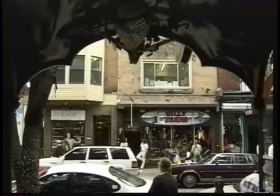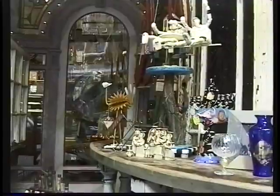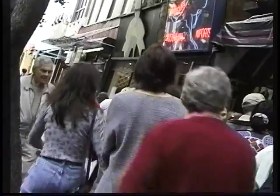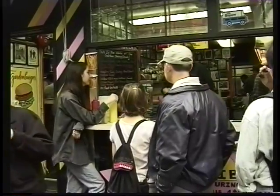There's a crazy mix here of boutiques, pubs, music clubs, restaurants. Watch out for the street performers. There's a theater with legitimate performances, chic clothing stores to find that outfit you've been looking for, or a crowded sidewalk hamburger stand for a bite that can't be beat.